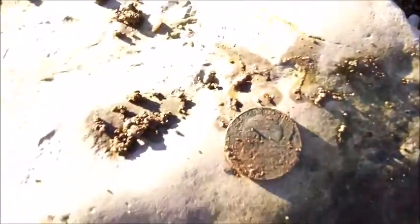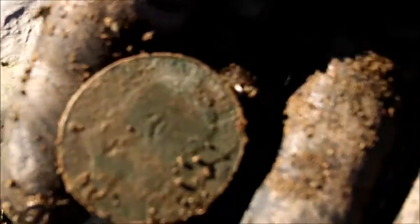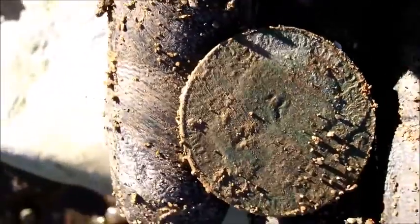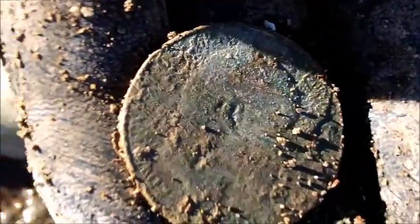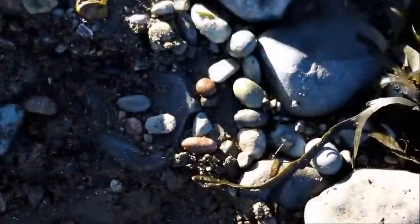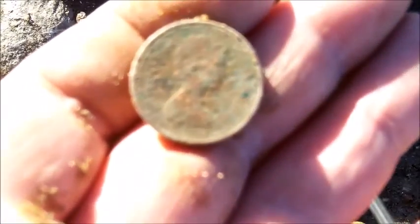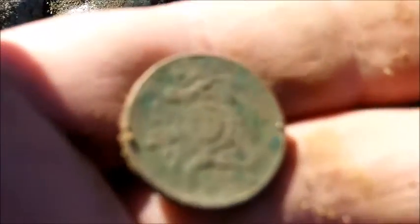Okay. So, straight back to that. We come to here. And it's a penny, but it's a George V penny. No. He's facing the right, isn't he? That's Edward. Oh yeah. Edward penny. Okay. Next hole. There's a hole. There's a coin. It's a pound. £3 now. Yes, okay. See you on the next hole.